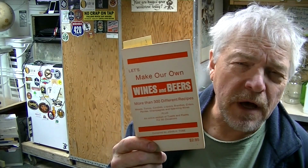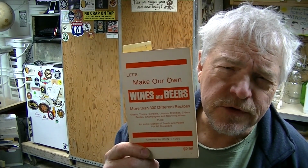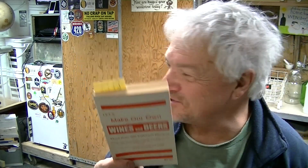Found this on my mother's bookshelf. It's from 1967. In here we've got a recipe we're going to try: five ingredients to make a 24-hour stout. We're going to try out something. I don't know, we'll find something to do. Ready to drink in 24 hours.